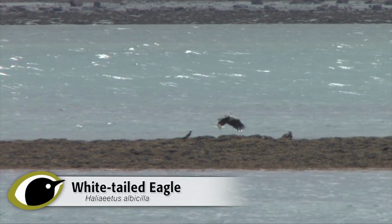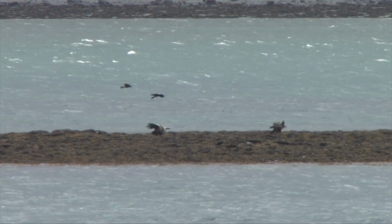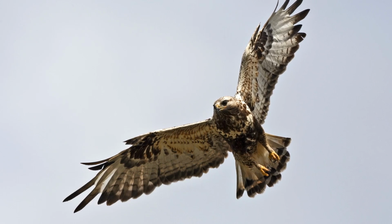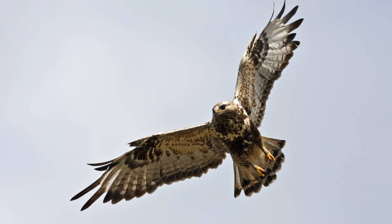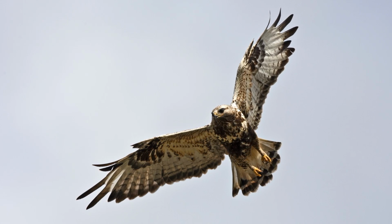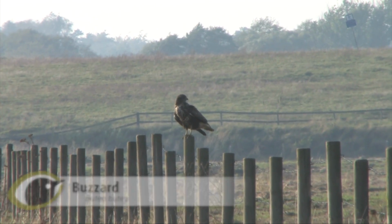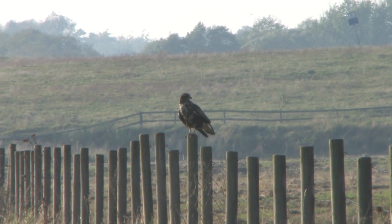Of course, nowadays we are lucky enough to also need to consider two species of eagle, golden and white-tailed. We cover buzzard in two previous workshops, especially considering it against honey buzzard in the summer and rough-leg buzzard in the winter, and it would be good to look at these to remind yourself of some of the features and jizz of buzzard. Buzzard is a very common and widespread large raptor. It occurs in a very wide range of habitats, including those wild ones where eagles are likely to be found.